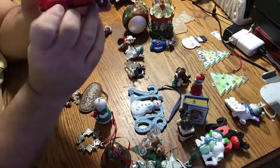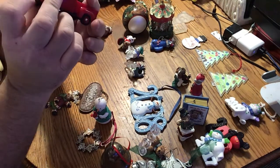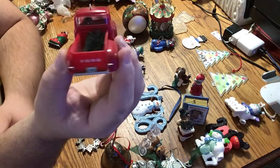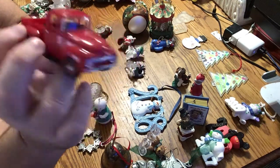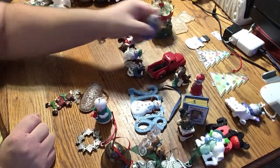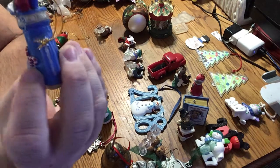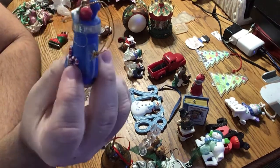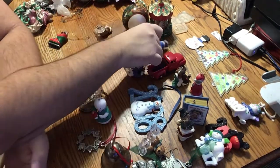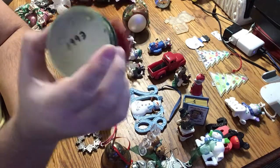95 is a truck with a Christmas tree in the back. In the front of the truck, it says 1956, and in the back it has Ford and the year 1995. Okay, 1994 is a little golf bag with a mouse and some golf clubs in it. And you have some candy canes in the front. 93 is a carousel. The date's not on it, but we wrote it on the bottom.